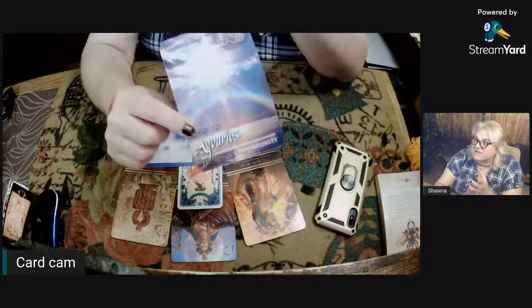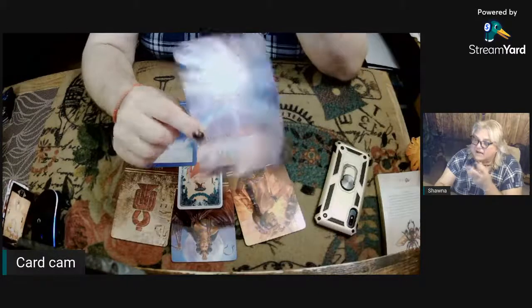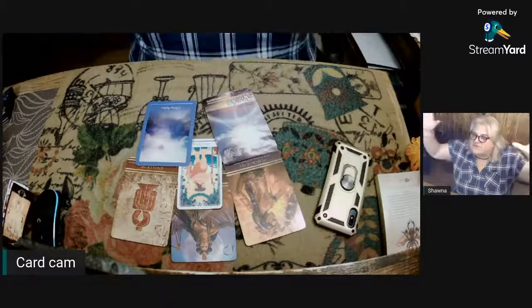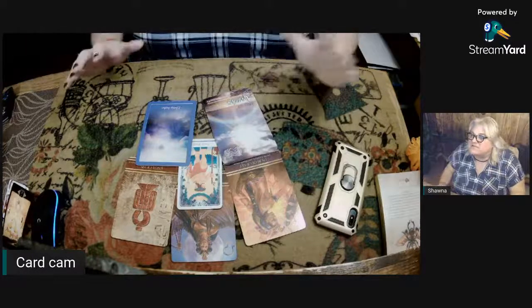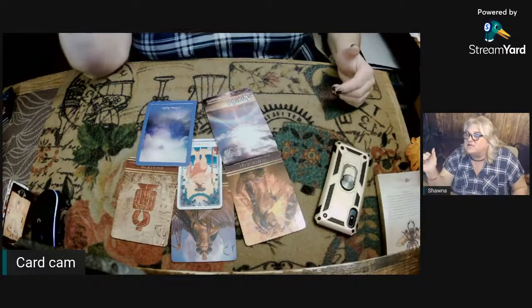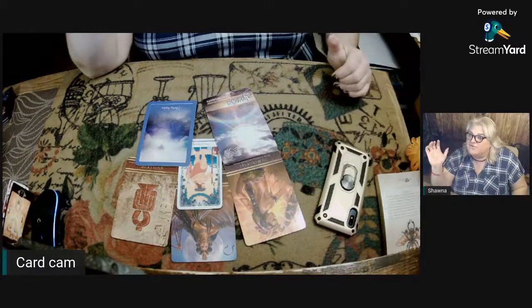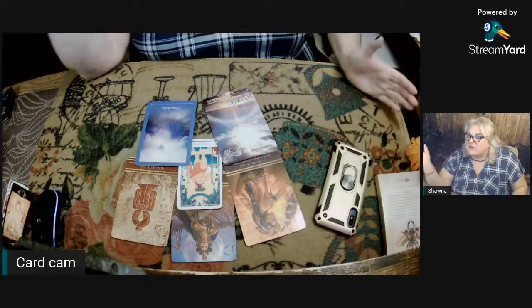But here's the kicker: the universal energies at this time. Now, okay, let's get this straight. There's universal energies celestial, and then there's universal energies on the earth that are contributing. Now, the celestial energies are trying to get you guys going forward, giving you every motivation and every shortcut. Like this is a shortcut: try and stay positive for this week.